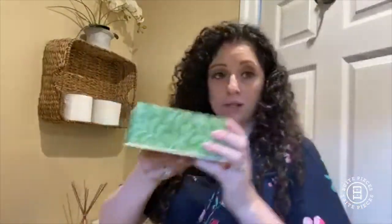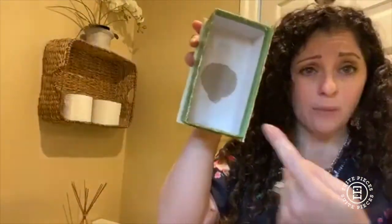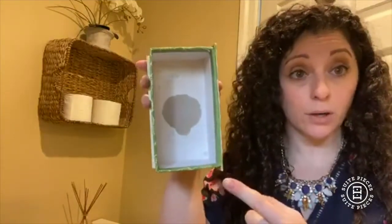As I was prepping for this, I found this little box that I have in here and it's kind of beat up. I think this was a soap, maybe a stocking stuffer or something, but it's looking a little dingy, a little grungy. So we're going to go downstairs and wrap this up in some temp paper and spark even more joy in my life.